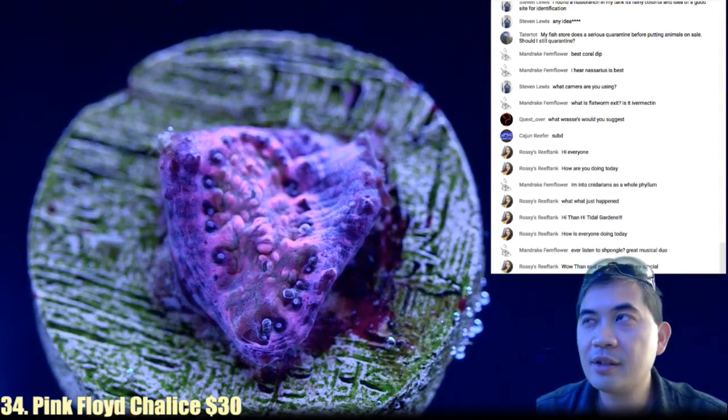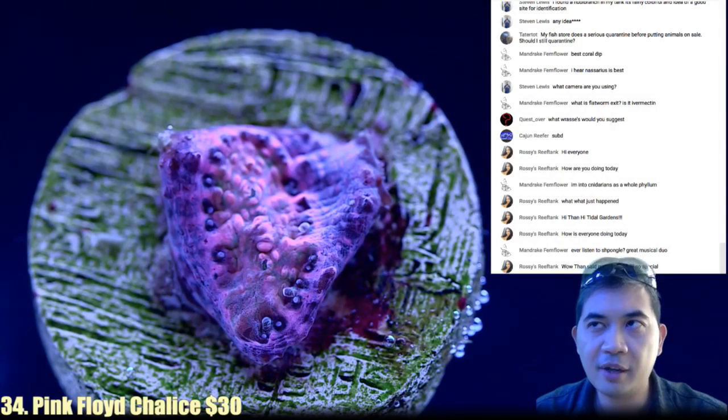So Pink Floyd chalices, you might have seen them on previous live sales. It's like a mix of pink, purple, and green.